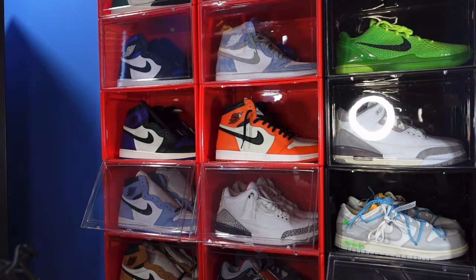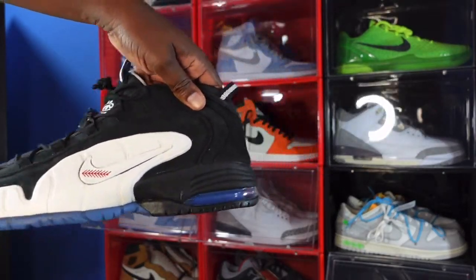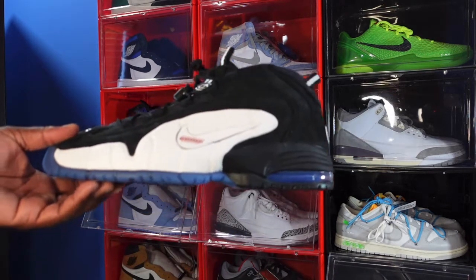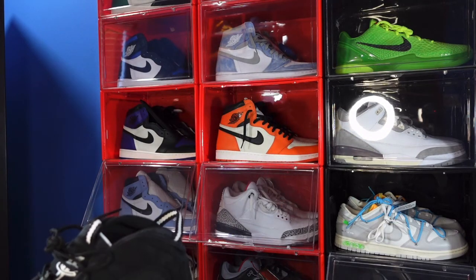Drop a comment in the comment section if you like this pair or you like the other pair better, because the other pair is like a tan pair. Right now they're pretty much sitting because a lot of people are anticipating the original version of this shoe, the Air Penny 1 Orlando. Me personally, that's the one I prefer, and I'm definitely going to try to get that. But I like what James Whitney and those guys are doing with this sneaker. So leave that in the comment section.